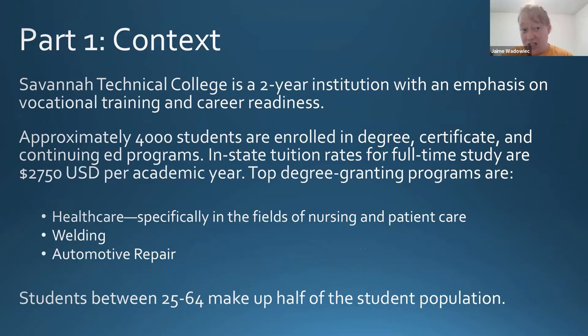So Savannah Technical College, as a part of the context for this discussion, is a two-year institution with an emphasis on vocational training and career readiness. There are approximately 4,000 students enrolled in degree programs, certificate programs, and continuing ed programs. In-state tuition for full-time students is around $3,000 per academic year, so it's affordable. Some of our top degree granting programs include healthcare, specifically nursing, and welding and automotive repair. So as you can see, a true vocational type setting. Adult students between 25 and 64 make up half of the student population.